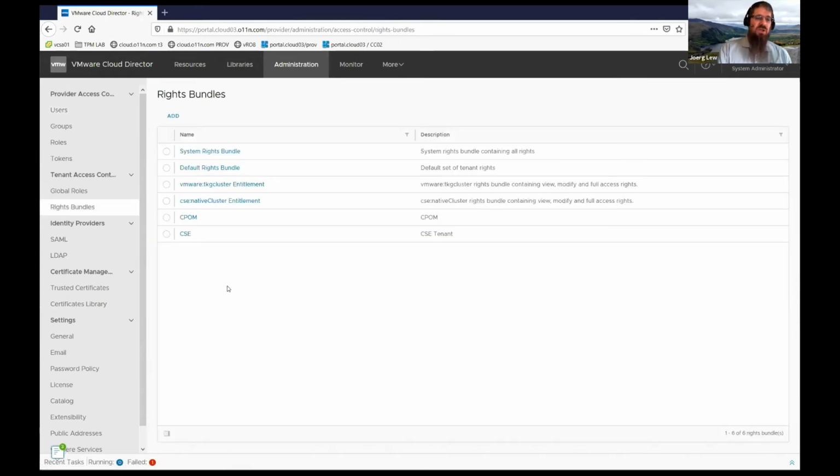And these permissions, you as a service provider can bundle into rights bundles and then publish these rights bundles, assign them to user roles, or publish them to tenants to let the tenants even create their own user roles within the framework that you give them.